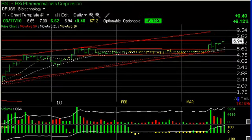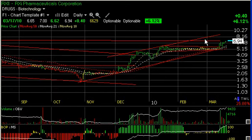RXI Pharmaceuticals had a significant breakout, pullback, and now came up to resistance and broke out today, up another 40 cents or 6% on strong volume, good technicals. What I would look for is a move to the top of the channel, in this case up around $10 a share, a nice percentage gain from where it is right now.